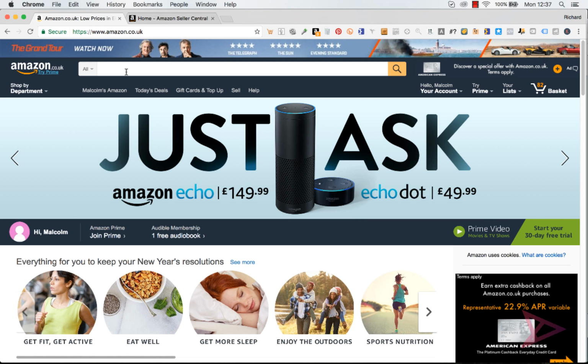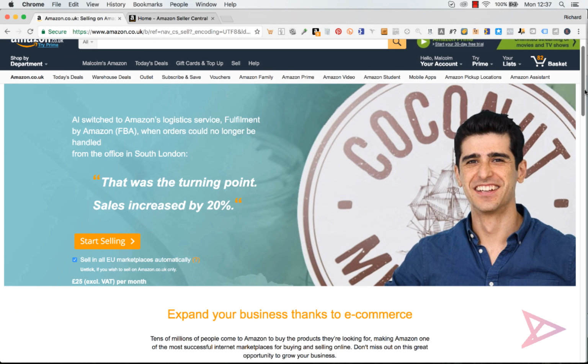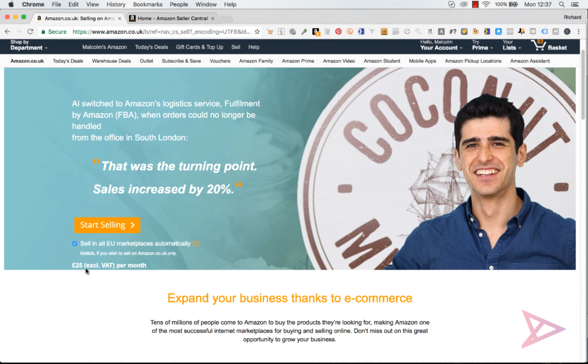So let's get into opening your Amazon Seller Central account. Okay, so if you actually log on to amazon.co.uk and you click on sell, you'll be brought to this screen. If I just scroll down, you can see that it costs £25 per month, excluding VAT. So it's actually more than that, okay? So you're probably looking around £30, okay?